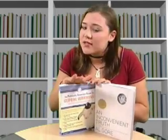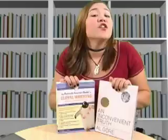Now, the other book we're looking at is A Politically Incorrect Guide to Global Warming. This has very good points from scientists and tons of other people so that you can have both sides of the issue. Now, in this book, they comment on how global warming is being used by people to kind of control the government a little bit. So go look at both books and see what you think.